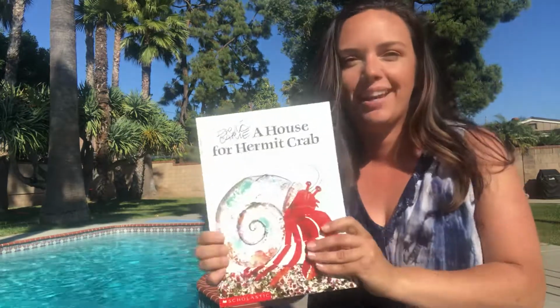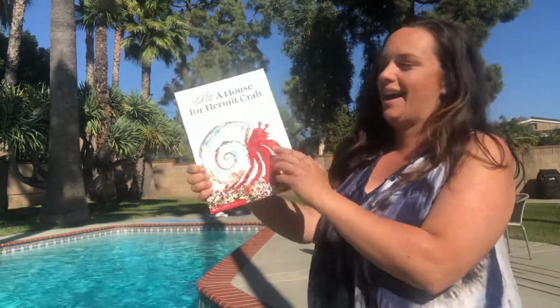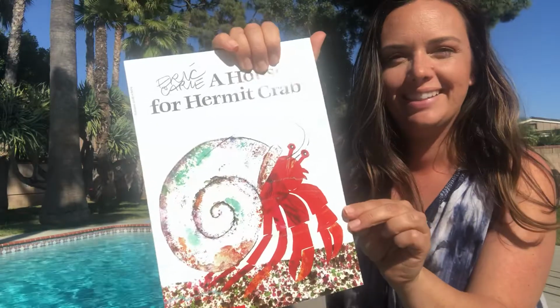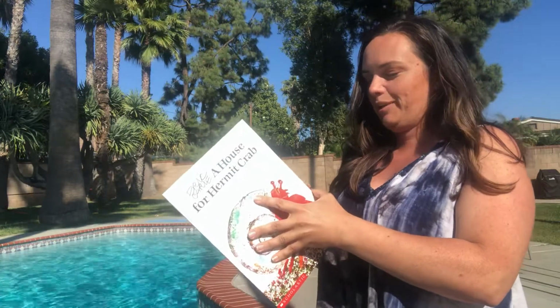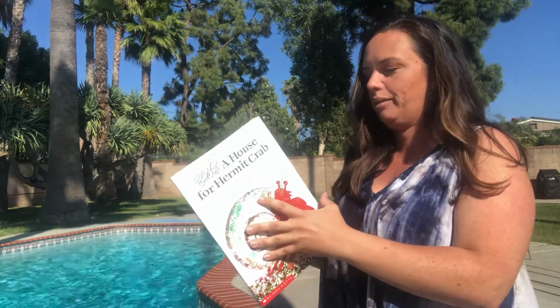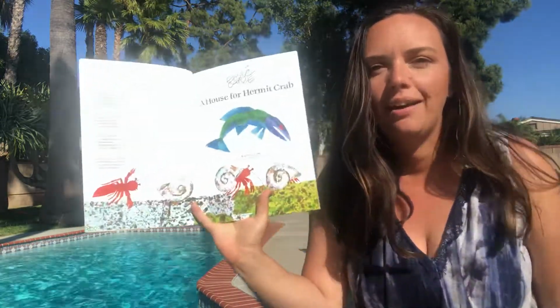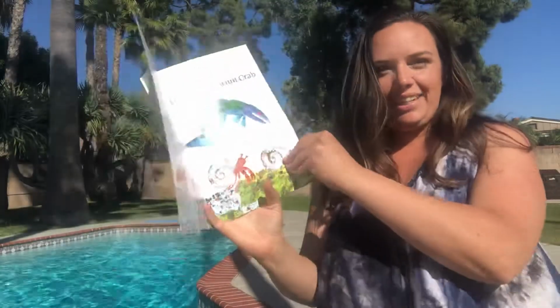I do not live very close to the beach, but I hope to go there this summer and maybe even see some crabs or some hermit crabs. So this is A House for Hermit Crab. And do you see what his house is? Do you know about hermit crabs? I bet you do. This is a book I always like to read at preschool. So I thought I'd read it to you from my home. Here we go.